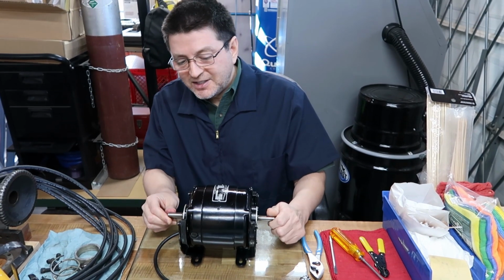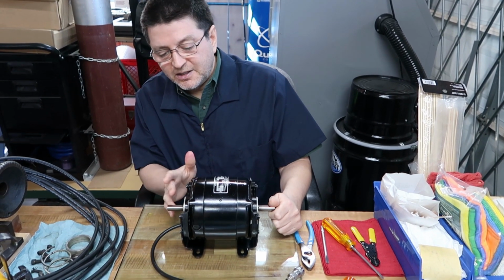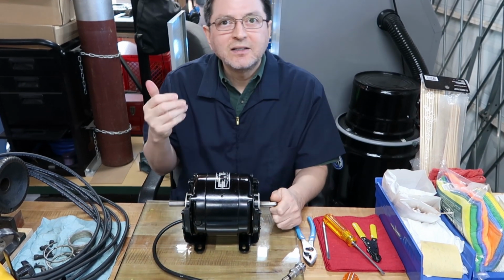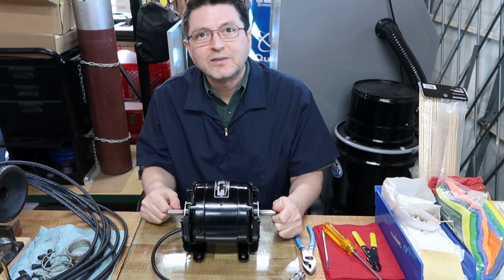Thanks. Yeah. So there's that. There's the open style bearings, and let's see what else. I'll disassemble it and see what else. Any little surprises, we'll see.